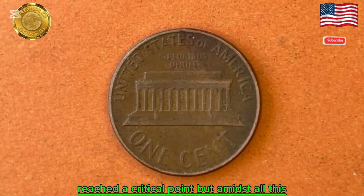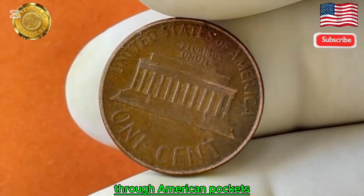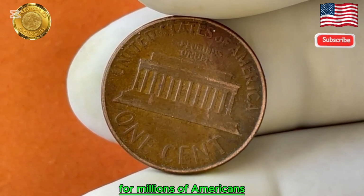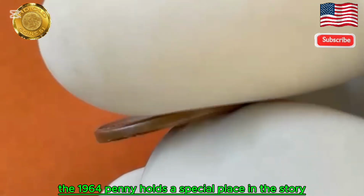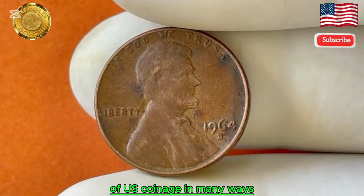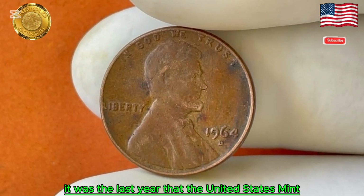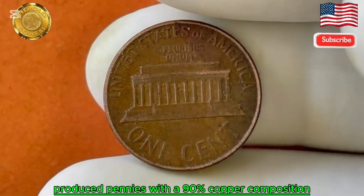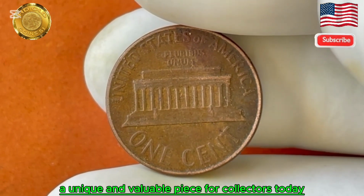But amidst all this, the 1964 one-cent penny quietly continued its journey through American pockets, serving as a symbol of daily life for millions of Americans. While pennies are often overlooked in the grand scheme of history, the 1964 penny holds a special place in the story of U.S. coinage. In many ways, it marks the final year of an era for the penny. It was the last year that the United States Mint produced pennies with a 90% copper composition, making the 1964 penny a unique and valuable piece for collectors today.